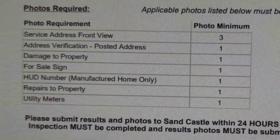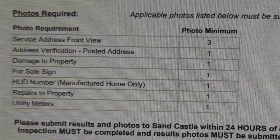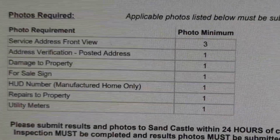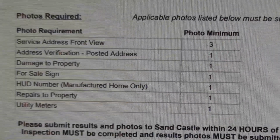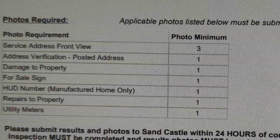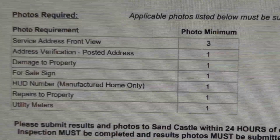And it's also based off of the inspection that you took. This is a commercial inspection, so I'm only getting paid to go out one time, so I got to make sure I get it right. So here is a list of the photos they want me to take. Everything is done on your phone in the app, so there's no additional things you need to print off or anything like that.